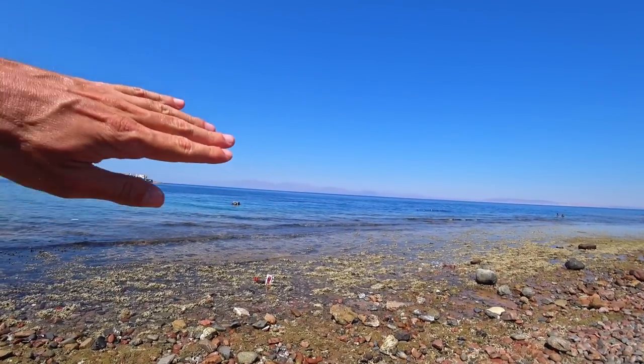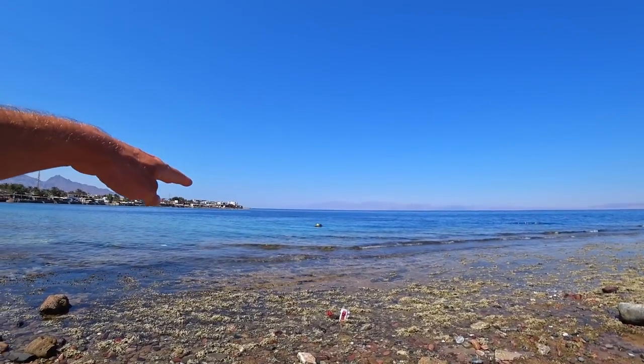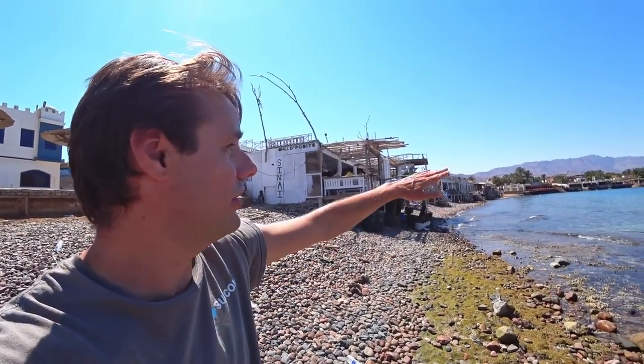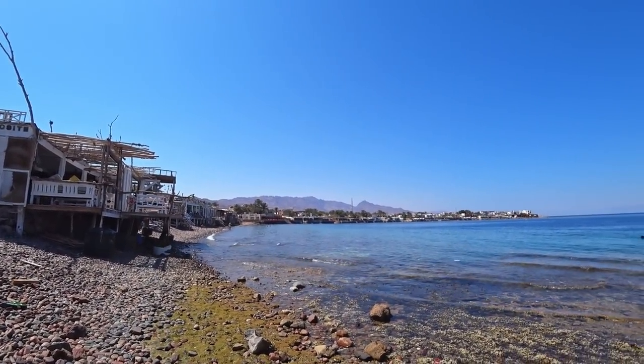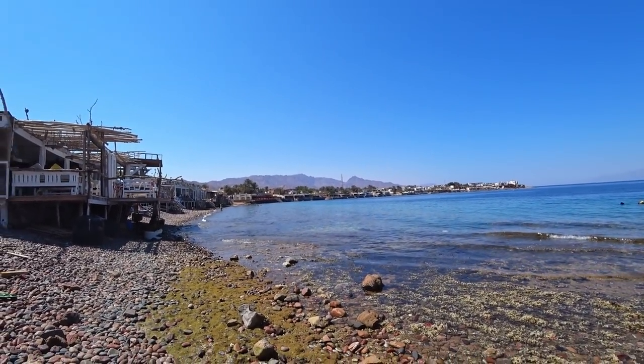So you can see we are just by a big coral reef, so you could walk all the way. Maybe let's just show you walking. You can see the beautiful, that's Dahab. That's the beautiful Bay of Dahab. I don't know how you call it.